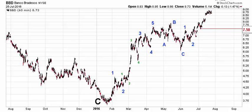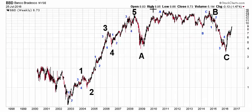But the sky's the limit. This guy looks beautiful. It's definitely a buying opportunity. It looks like it could be just the beginning of a very brand new long-term up leg. Obviously, there's no way we're going to say, hey, a move of this size of what we saw from 2002 to 2008 is coming next, but frankly it could be. So this looks like a really good buying opportunity and a very nice find.